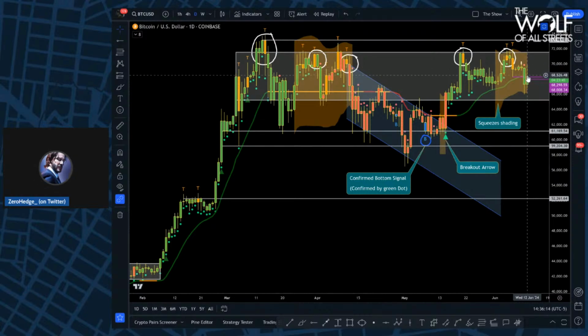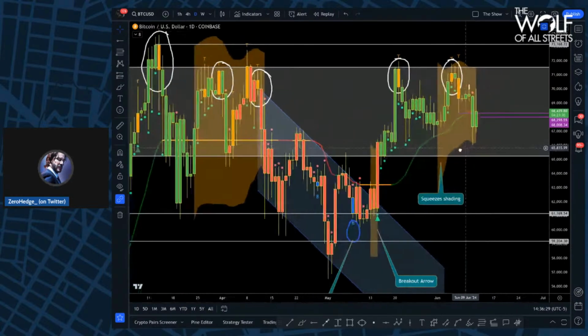What's very interesting to me is that stocks are actually not doing as bad. I mean, crypto is actually reacting more sensitively to these rate hikes or talks of rate hikes than stocks are, okay? But talking about Bitcoin some more, let's zoom in here.